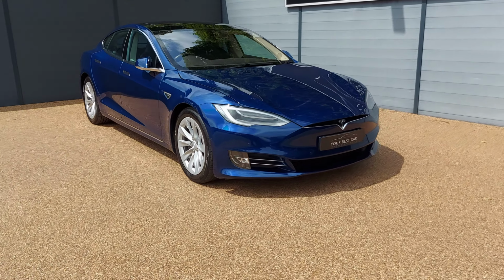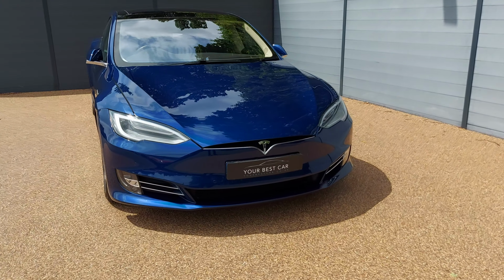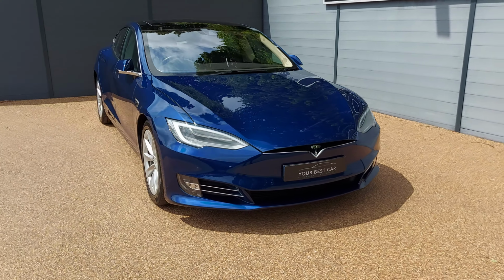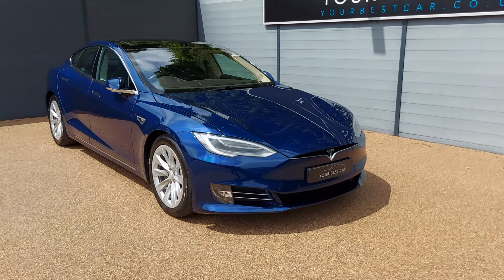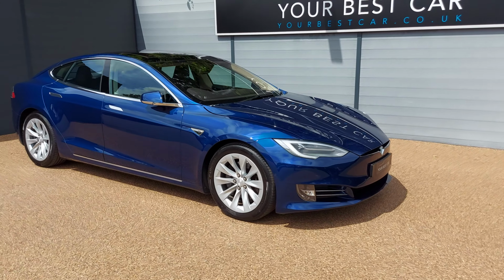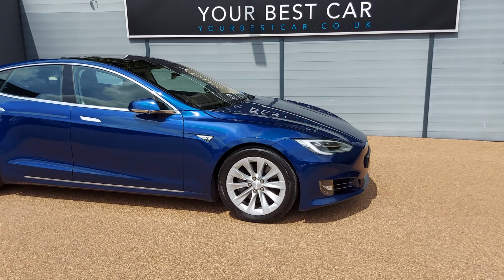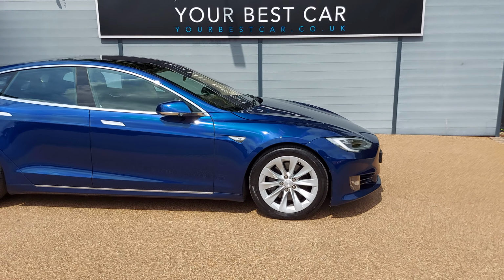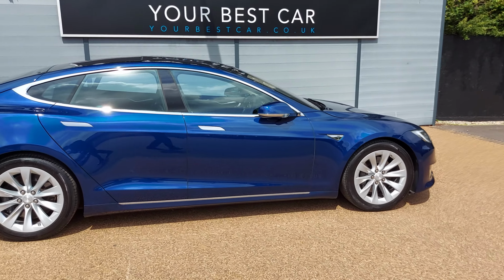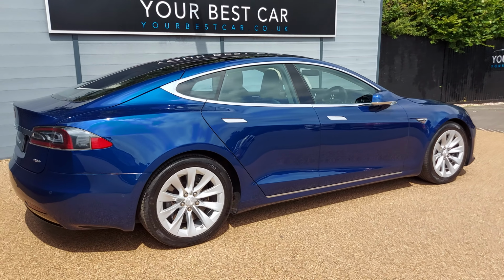So today we have this lovely Tesla Model S 90D. So what does the 90D actually mean to you and I? The 90 is the size of the battery pack, so it's a 90 kilowatt version. And the D means it's dual motor, so it's all wheel drive. And you'll certainly need all wheel drive on this Tesla Model S. It is a rocket ship. 0 to 60 in just over 4 seconds.